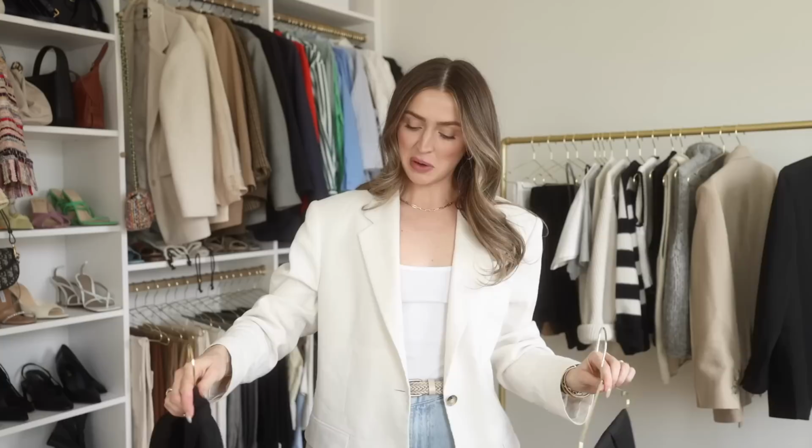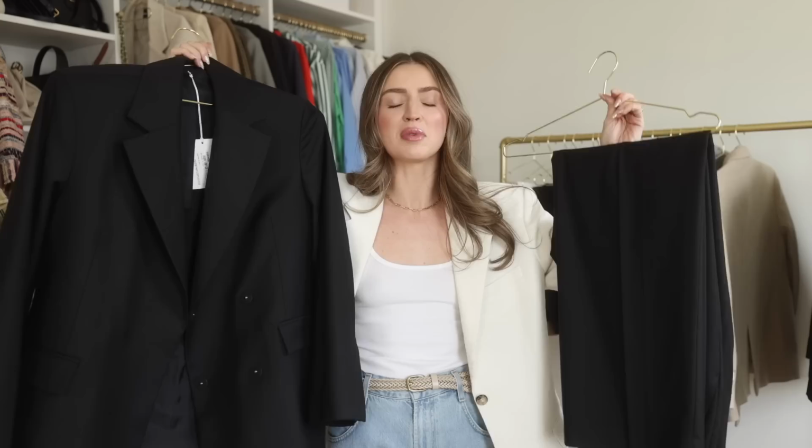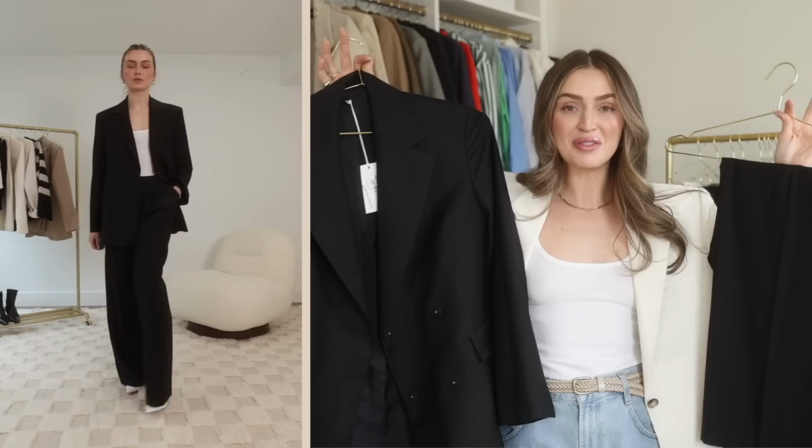Oh my God, you guys, House of Dagmar is a brand that I love so much and I see so much, but the prices are so, so, so expensive. And I got two suits in the Essence sale. Still obviously pricey, still an investment. They are staple pieces and I can wear them in so many different ways, but I did end up getting this beautiful black wool blend suit from House of Dagmar in the Essence sale. And I'm so happy that I found them in the sale.